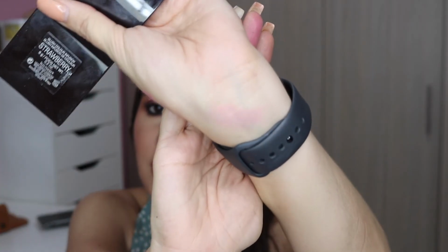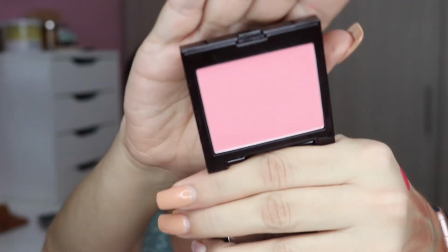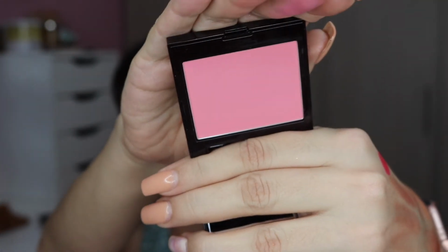This color, I'm loving it. I'm obsessed with it. It's called a Strawberry. And you can see it in the center. They're buildable. They're not something that you can really see when you swatch them. So it's hard for you to see. But you can see it right here. Even though it looks bubblegum pink, it's just not that bright. And it softens when it's applied to the cheeks.